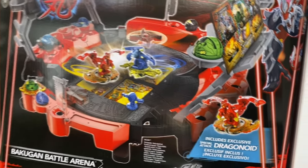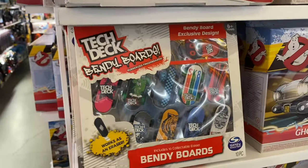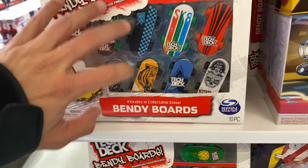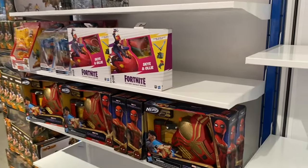Oh, Bakugan. Your Bakugan. You know, I never knew how to play Bakugan. I don't know if you were supposed to knock out the other player with it or what, but got a book bag there for Mickey Mouse. You have, look at this. Look at me skateboarding with my fingers.